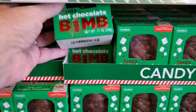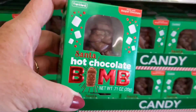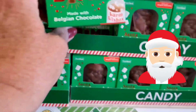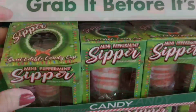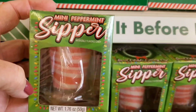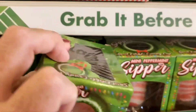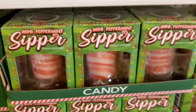I'm new this year to the hot cocoa bombs at the Dollar Tree. So this one is the Santa hot chocolate bomb. I think that's a new addition this year. Then again, of course they have these every year, the mini peppermint sipper. It's a peppermint candy shot glass. Pretty popular gift to throw into a stocking stuffer.